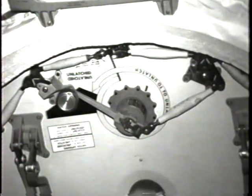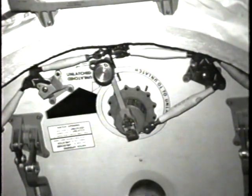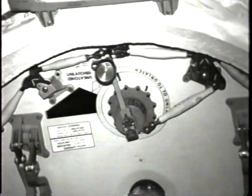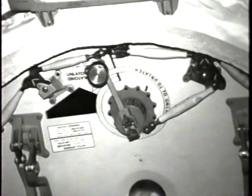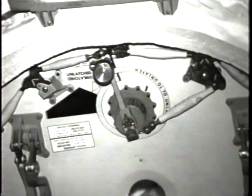Tammy, how about taking the airlock hatch handle itself to the full locked position? Not the locking tab, just there you go. Okay, we're there. Still can't go to unlocked. But right now we're in the full locked position. And we'd like for you to go ahead and try to cycle it to lock and then back to unlock.